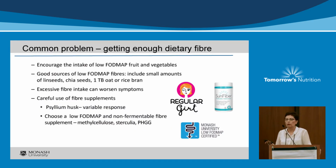A common problem we find with people like Sarah is getting enough fibre in their diet. So we really have to work hard at that. Of course, we've got to encourage the low FODMAP sources of fibre, which are the fruits and vegetables that are low FODMAP, and also including some fibres such as linseed, chia, rice bran, oat bran, which are low FODMAP, encouraging those.